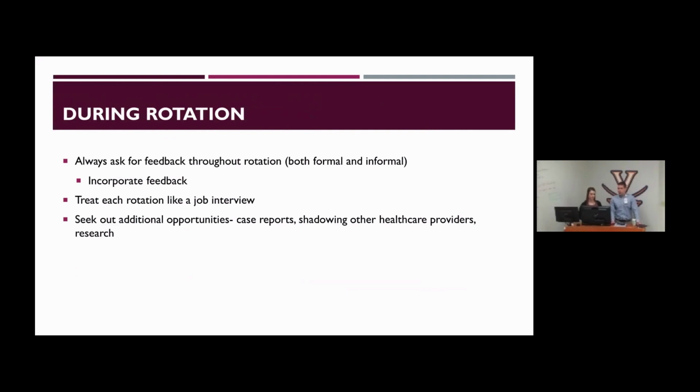Yeah. And I would say for residency interviews and job interviews, two of the biggest things that employers look for are how do you take feedback, and then how do you correct an action when you get feedback. So those are great examples. If an interviewer asks you, how do you take feedback? Well, I had this example from rotation when my preceptor told me this, and this is what I did about it. So those are just great things to keep in mind.